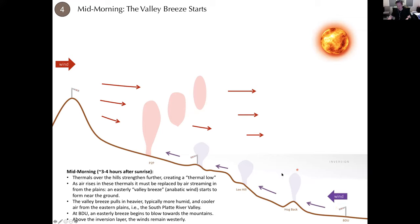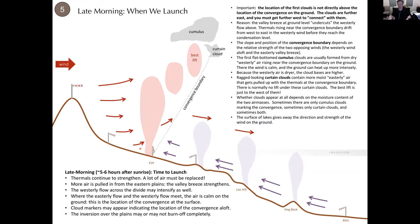But you can see that these thermals here on the east side below the inversion are very low, versus the thermals up here on the west side, which already reach pretty high. And then when we launch, this flow here keeps strengthening because these thermals keep strengthening. They pull more and more air in.